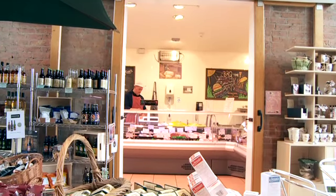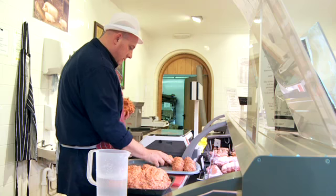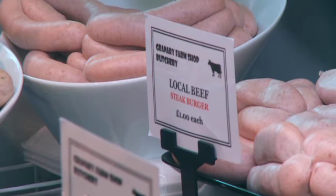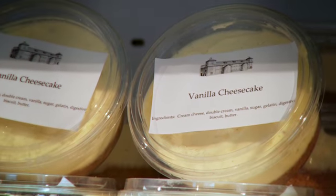Here you can buy the meat from the butchery, which is local meat. All our lamb is raised on our land, Staffordshire beef, local bread from Bridgeman, which is not too far away, and cakes, homemade products made in the house by our own chef. And my favourite product in the shop is the chef's cheesecake. I probably could buy 2 a week if I didn't want to look after my figure too much.